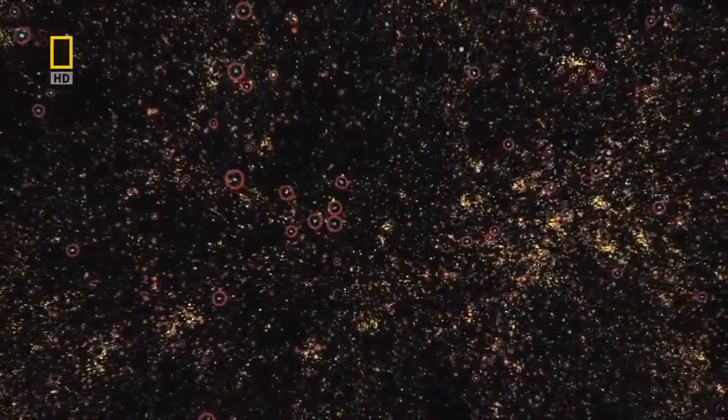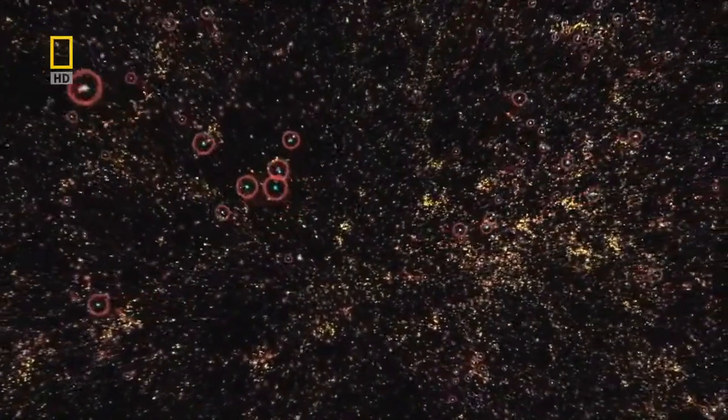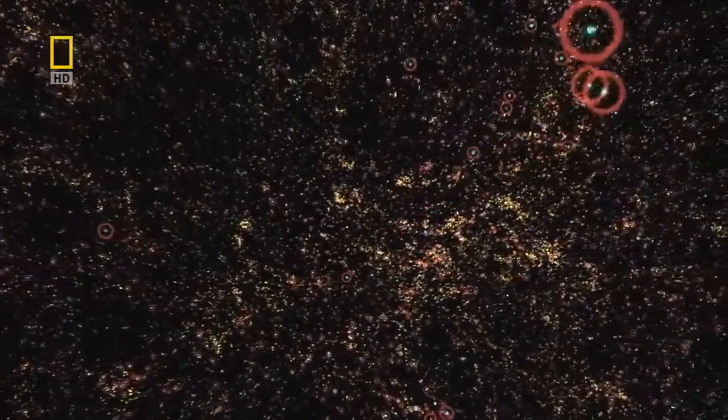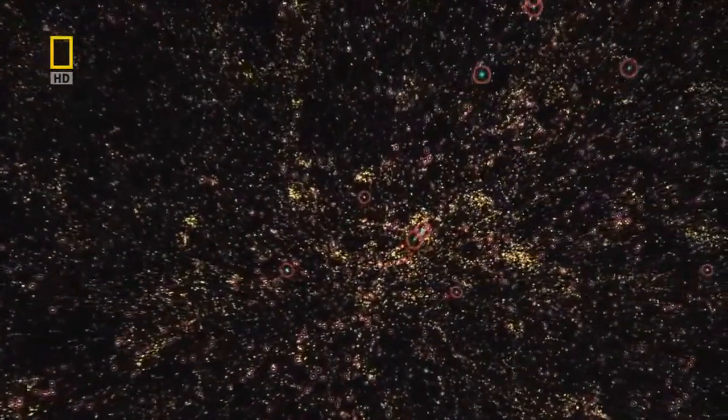But how did every big galaxy in the universe end up with a giant black hole in the middle? To understand, go back to the very beginning, the Big Bang. Matter and energy rush outward as the universe expands.